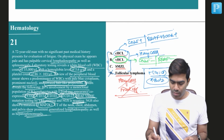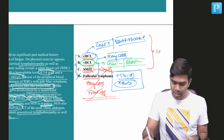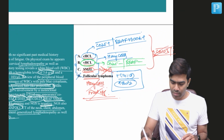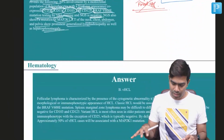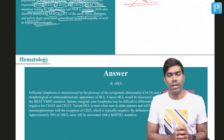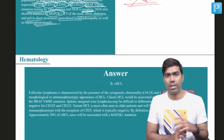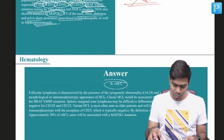And splenic marginal zone lymphoma, of course, will not be expressing CD103. Remember, both classic hairy cell as well as variant hairy cell can express CD103. It's a very important marker of hairy cell leukemia, and they will express CD11C also. But splenic marginal zone lymphoma is not going to express your CD103 especially. That rules out your splenic marginal zone lymphoma. And splenic marginal zone lymphoma will not express CD123 as well, which can be expressed by your hairy cell leukemia. So the right answer for this question is variant hairy cell leukemia.